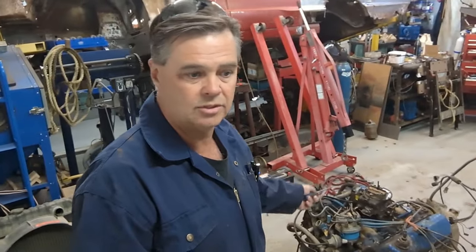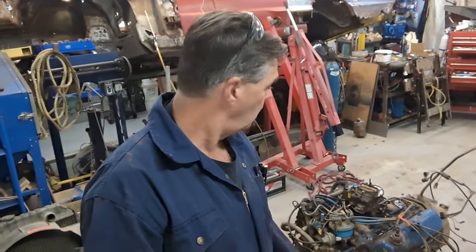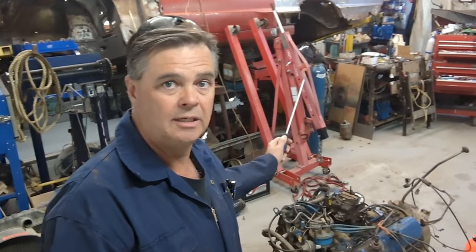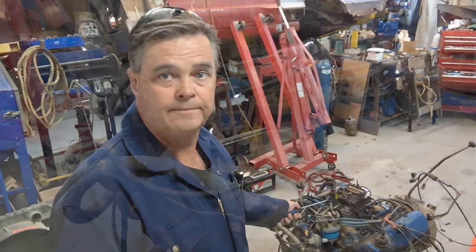It's pretty straightforward stuff. So this engine, as you already know, is a genuine 400, 4-inch stroke, and a 4-inch bore, I assume, because if it's a 4-inch stroke, it'll be a 4-inch bore, which means it's a 400 engine. 444. Anyhow, I want to pull the plugs out, put some oil down the cylinders, bump it over, and see how it turns over with the starter.